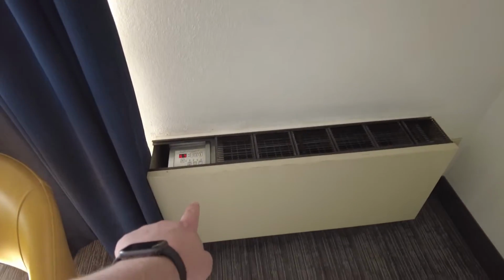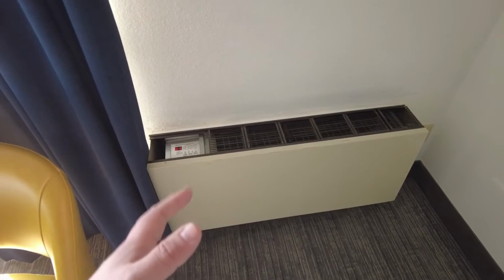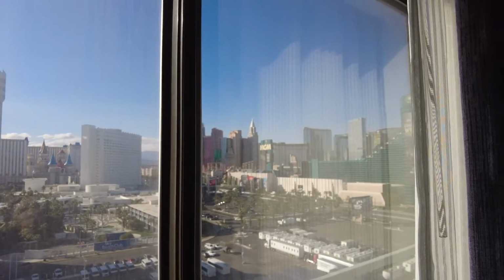This is your air conditioner right here, or the heater slash air conditioner. It is an older unit, so it's kind of loud. Just be prepared for that. It is a little bit louder, but it does work. And then you have a strip view, kind of. I'm on the 15th floor, so I have a decent view.